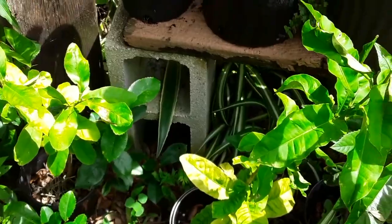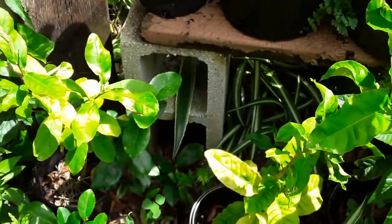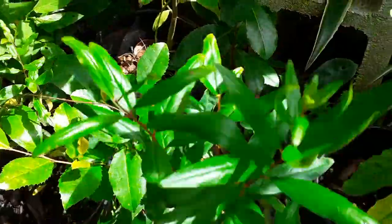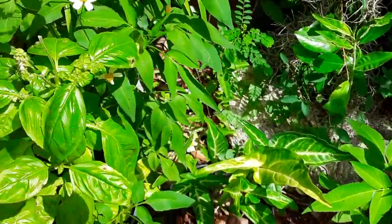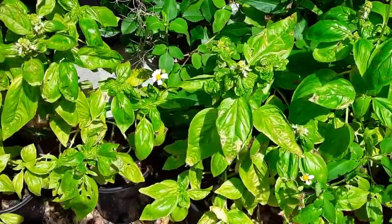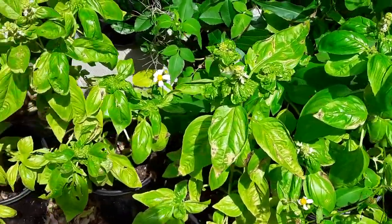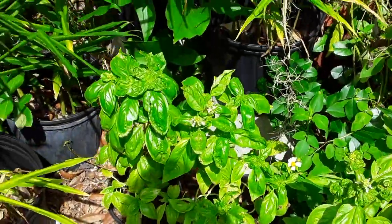There's one of last year's lemons. This is one I got from the grocery store, and that needs to go in the ground somewhere too. Got two pomegranates that are growing good. Again, they need to be transplanted. The reason I'm not worried about my 8-year-old basil, or 9-year-old, whatever it is, is my friend brought me some basil a month ago too. So I've still got a bunch of that growing out here.